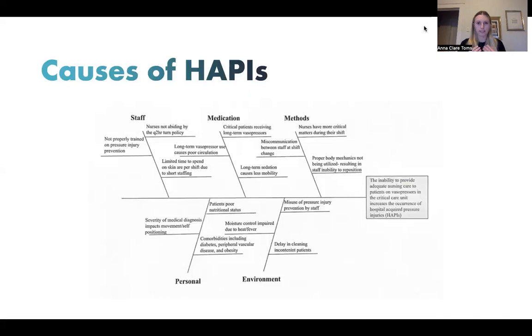Environmental factors that I would like to incorporate into causes would be a delay in cleaning incontinent patients. This new pressure injury prevention bundle that I have implemented is going to allow nurses to monitor for incontinence and moisture control with the Q2-hour turning. Misuse of pressure injury prevention by staff is important to mention. I will be discussing ways to incorporate pressure injury prevention barriers, skin protective barriers, in the new bundle.